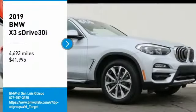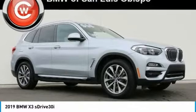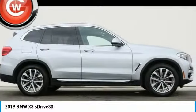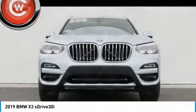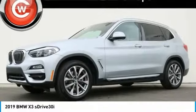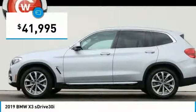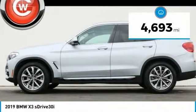Make a great choice today with the 2019 X3. BMW X3 builds on the success of the original by developing its core competencies while adding new technology to establish new benchmarks for agility, efficiency, and comfort, and is priced below $45,000. This vehicle has less than 5,000 miles.